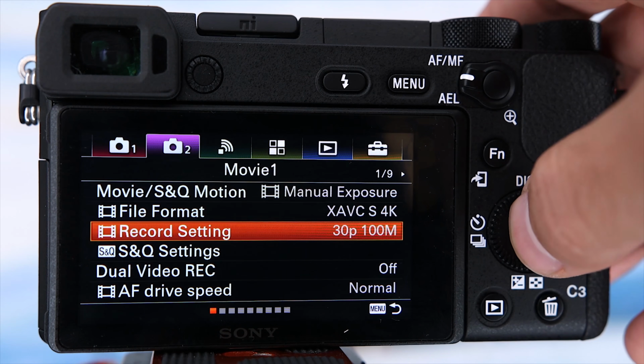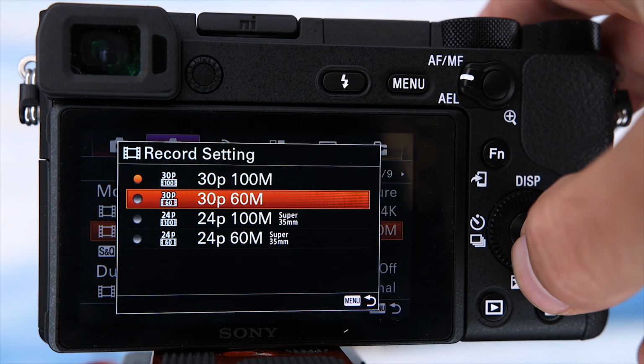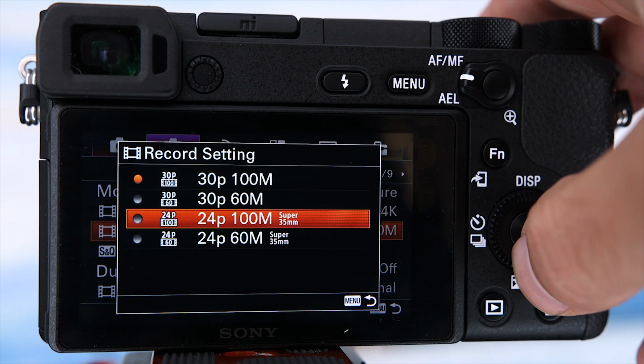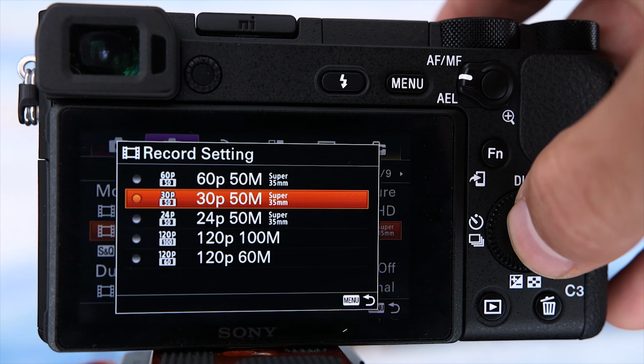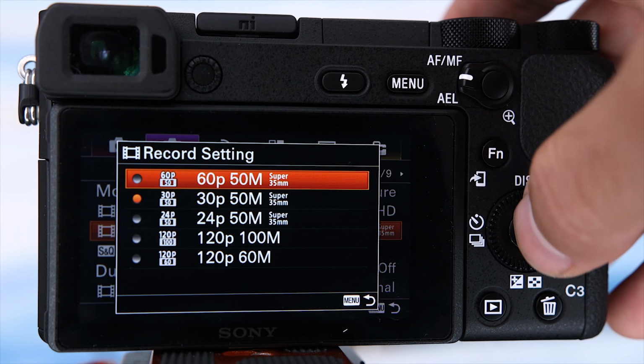Next, I want to talk about some of the major strengths of this camera: video resolution and frame rates for video, as well as the image resolution for photography. The a6500 can record UHD 4K video at 24 and 30 frames per second, and Full HD or 1080p at up to 120 frames per second. And this is really impressive for a small mirrorless camera.